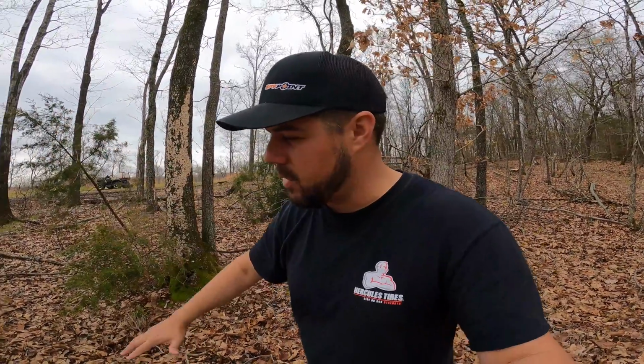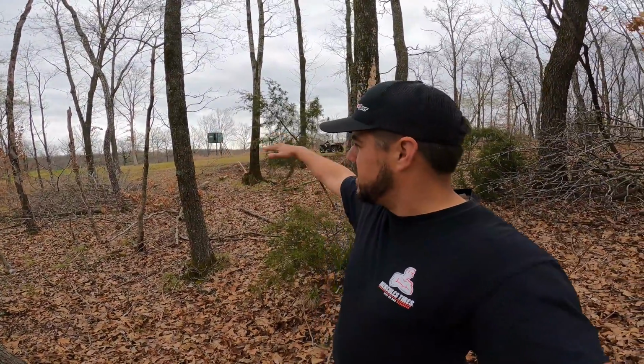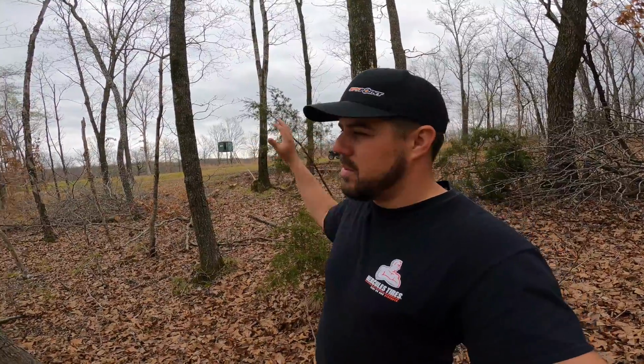So this is all going to grow up with briars and saplings and grasses and forbs in this area, transition into grasses and switchgrass and stuff up here in the top of the candy shop. And then we've got the food plot in the back side, which is going to be seen by nobody except the deer and turkey. So anyway, there is a lot going on. There's a lot of work to be done here.